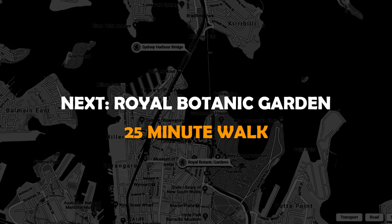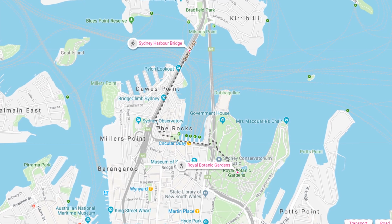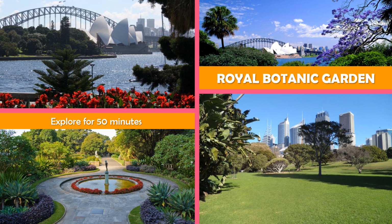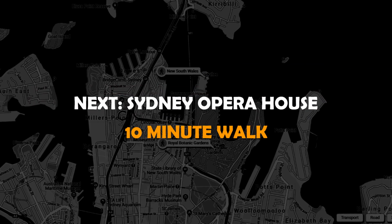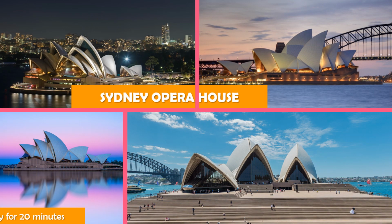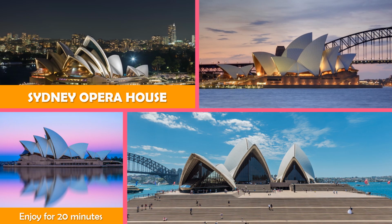Next stop Royal Botanic Garden, Sydney. Harbourside haven for city wildlife with a rose garden, fernery and Jurassic jungle for kids. Then on to Sydney Opera House. Landmark, skyline-dominating arts centre for opera, theatre, music and dance, plus guided tours.